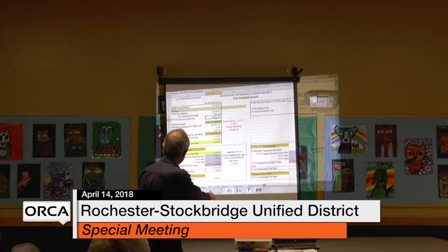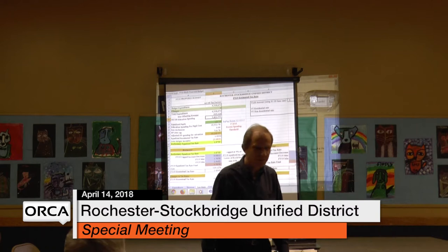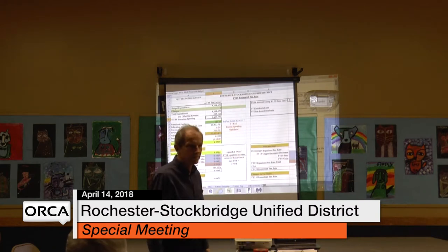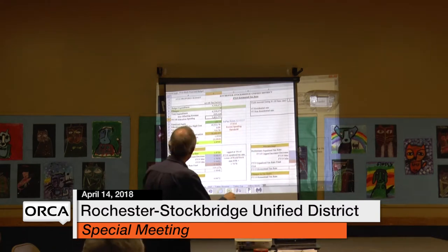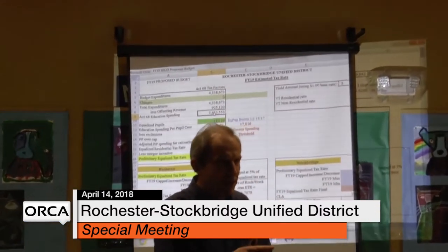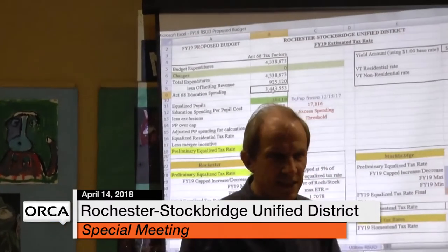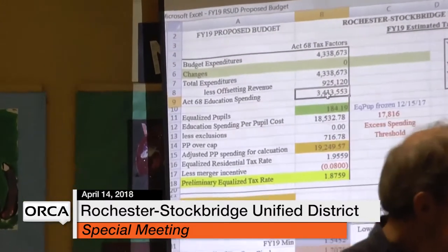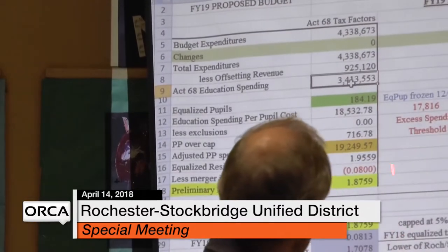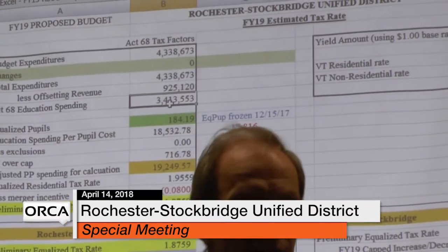So then you get the education spending per equalized pupil. And this year, based on what's in the budget, it's $18,532, which is quite a high number. It's a very high number. And it compares unfavorably to the excess spending threshold. The excess spending threshold is a number that's a percentage of the average spending in the state, which the state calculates and announces every year in advance. It changes from year to year. It's the number which, once you spend more than that per equalized pupil, you pay double the taxes.